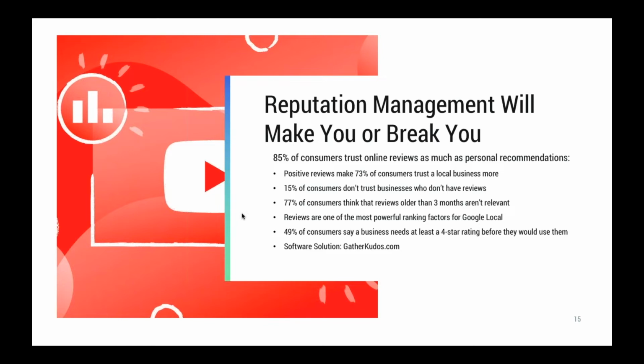That means that 85% of your prospects out there are going to trust some random review that's written on your website or written on another social website almost as much as they're going to trust their neighbor if they were going to recommend you.